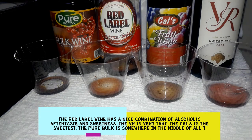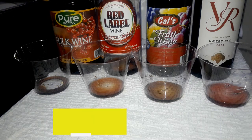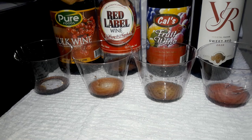But if I'm using this one, I would definitely use more lime juice in my cake and a little more white rum. This one, you don't have to use as much lime juice, because of the tartness that it has. And this one, you don't have to use as much rum because it's strong in terms of the alcohol.